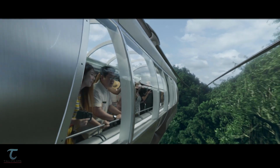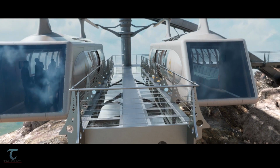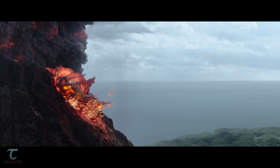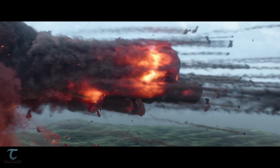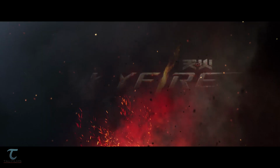In Skyfire, the tourists and the investors are going up the mountain to the crater to get a first-hand look at the volcano, and a disaster has occurred and they have to escape. It's really pretty straightforward.